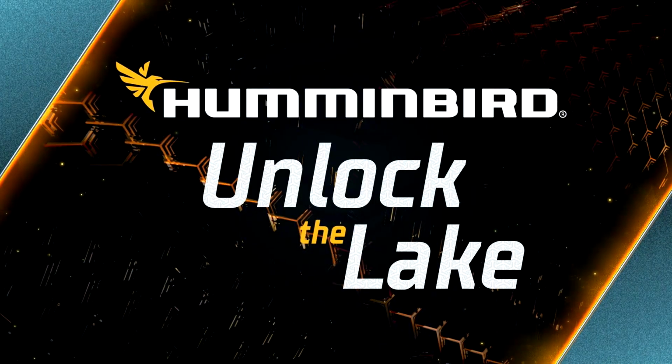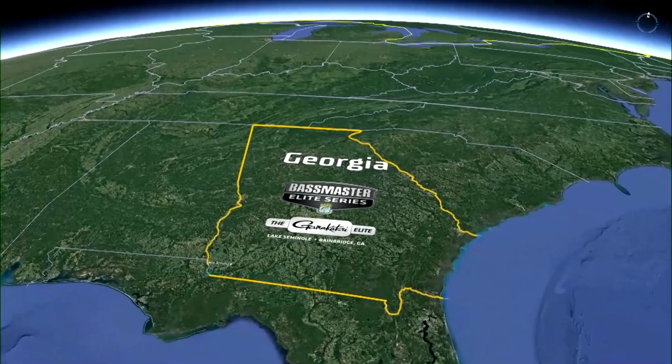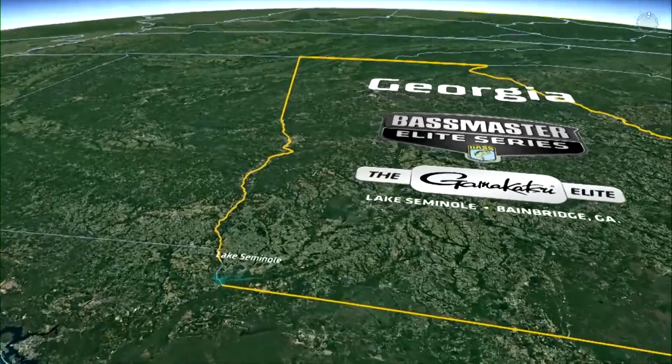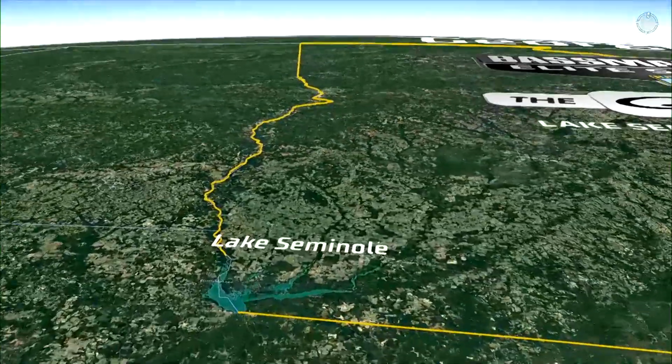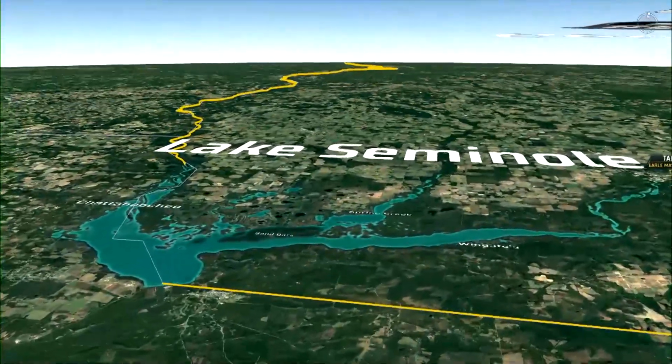Yeah, the Humminbird Unlock the Lake. Mark Zona said it all week. We knew that multiple areas on Lake Seminole would factor and play, and boy, have we seen that. The Flint River, Wingate, Spring Creek, the Chattahoochee, everywhere in between has factored. And for Greg Hackney, he came into the final day with some big-time momentum.